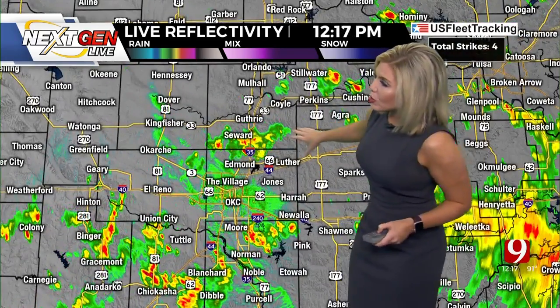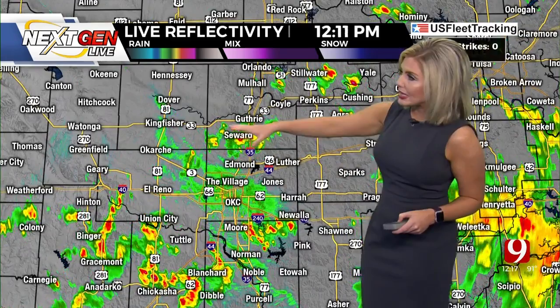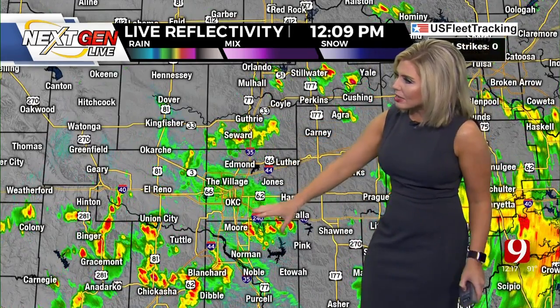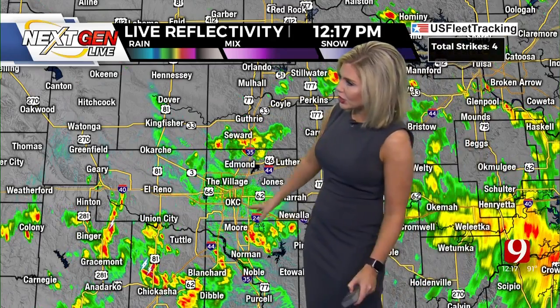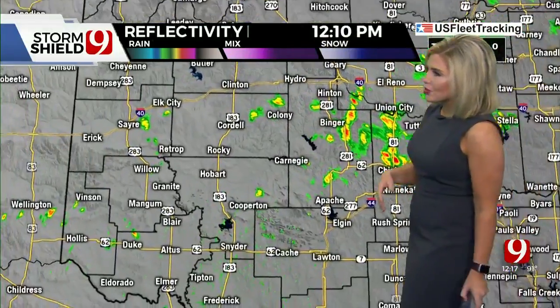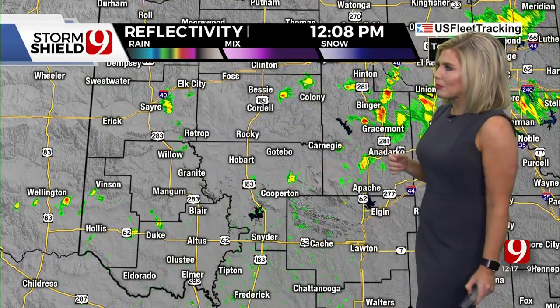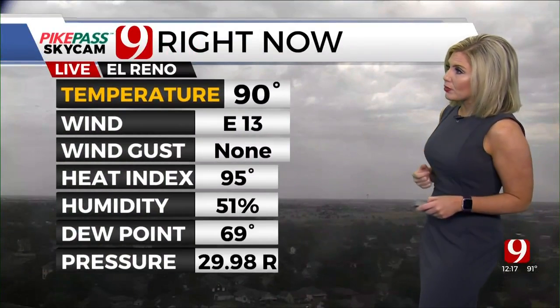But zooming in just a little bit closer, we have some light to moderate rain in southern Logan County, a couple of showers showing up here and there in Oklahoma County and McLean, and also just east of Moore, south of Union City, a couple of thunderstorms just north of Chickasha, and everything's kind of drifting off to the south at about 15 to 20 miles an hour. Some isolated showers have popped up from time to time in southwest Oklahoma. It looks like that's kind of weakening. We are getting some light rain in El Reno.